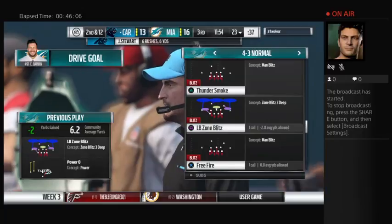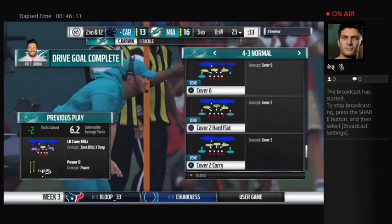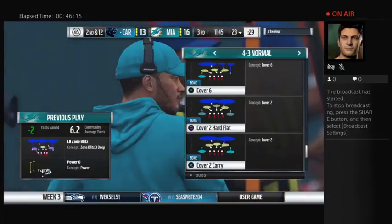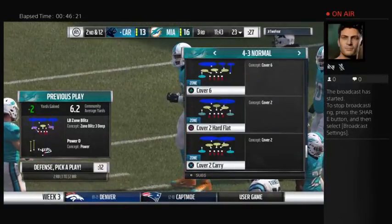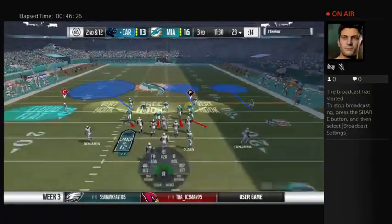It's a loss of 2 there, bringing up 2nd down. Well, Brandon, so much for halftime adjustments. They still can't get anything going on the ground. It may be time to loosen things up and start flinging it around a little bit. And the offense will be looking to get at least some of this yardage back here. It's 2nd and 12.